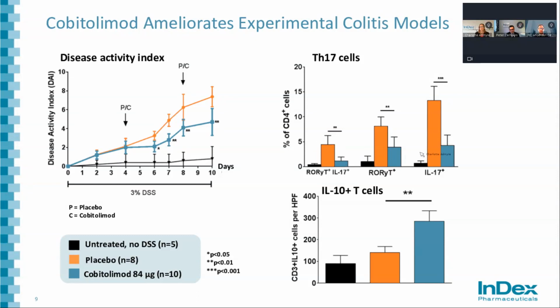We also see a significant reduction compared to placebo in mice treated with Cobitolimod in IL-17 in the colonic mucosa. And IL-17 is a pro-inflammatory cytokine that is known to be produced by these cells. So here we can see both the reduction of these inflammatory cells and also inflammatory cytokines. At the same time, we also see an increase in T cells producing IL-10 after Cobitolimod treatment. And IL-10 is a known anti-inflammatory cytokine, known to reduce the inflammation and dampen the immune response. So in this animal model, we see improvement of the disease severity. We see a reduction of pro-inflammatory cells and cytokines and an increase in anti-inflammatory cells and cytokines.